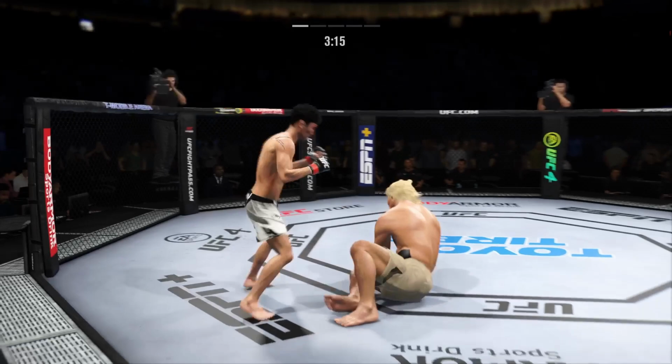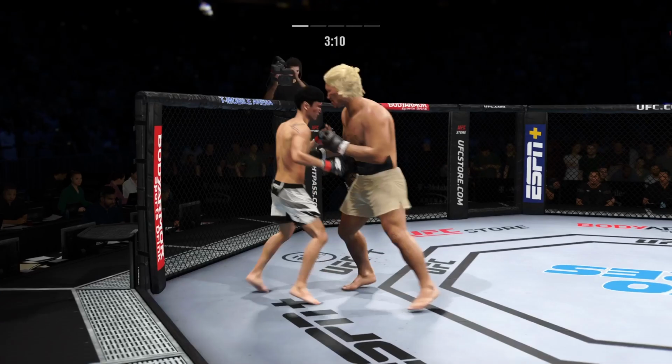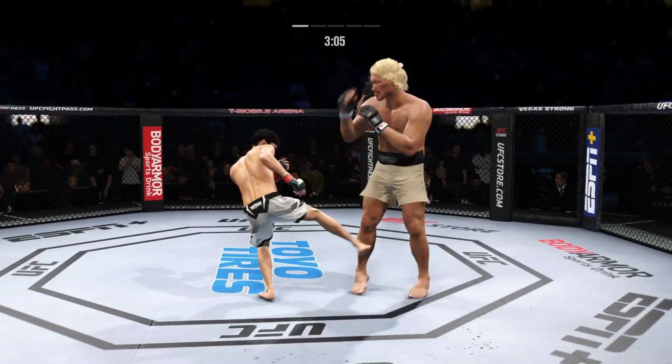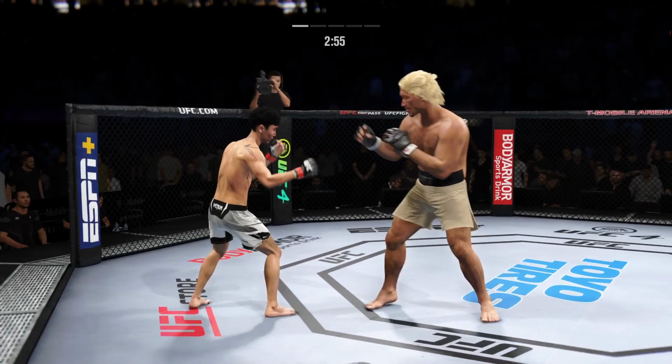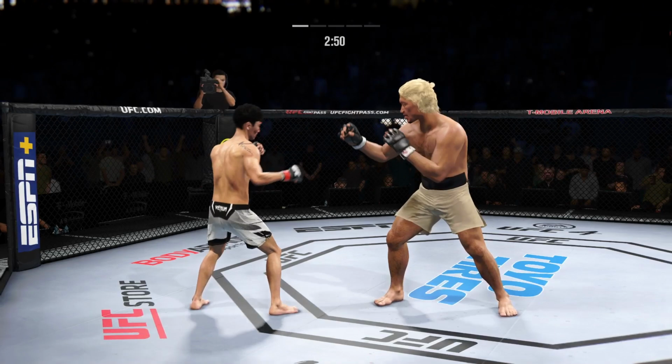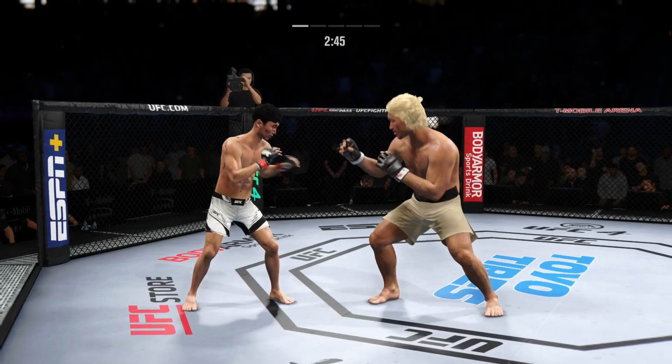Ooh, and he caught the kick. Nice hook there by the Korean Super Bowl. You take more of these leg kicks, you will not be able to be very active on your feet. Oh, he lands a huge knee to the body. Over and over, he's landing these big body kicks. Ooh, what a punch.